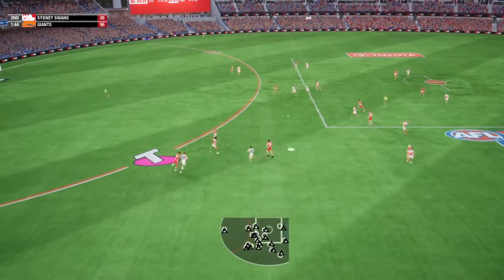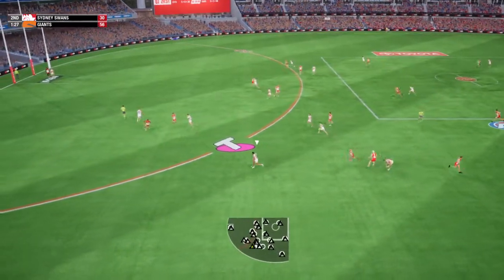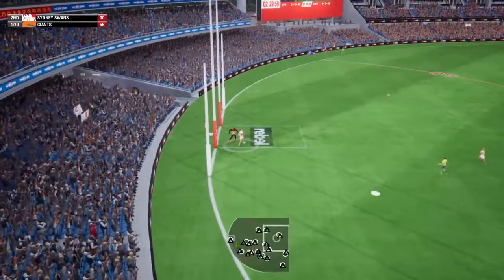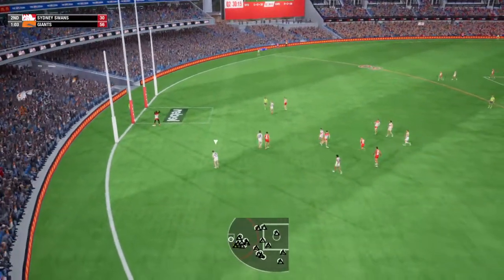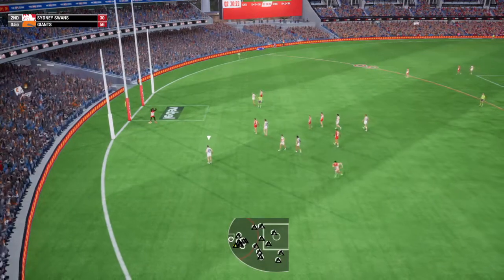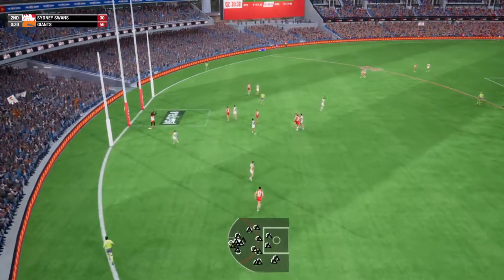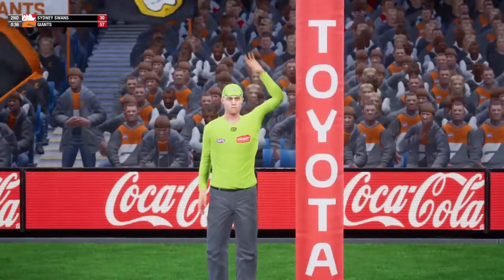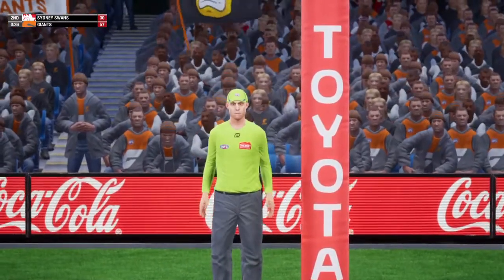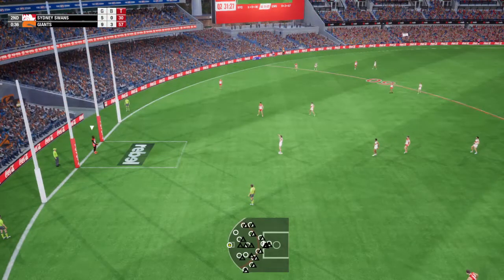Moves the ball along the wing. Ball collected. Kelly got the hands free. He might kick a goal. Good grab there from DeBoer. Going for goal number one. GWS Giants with the ascendancy over Sydney, leading 57 to 30.